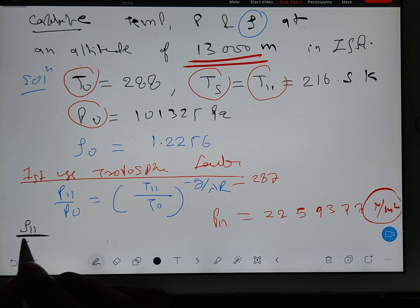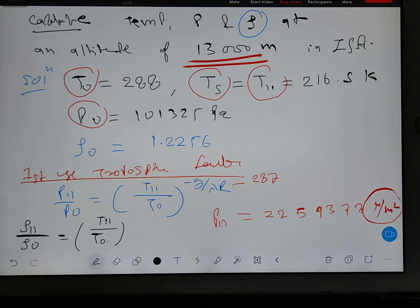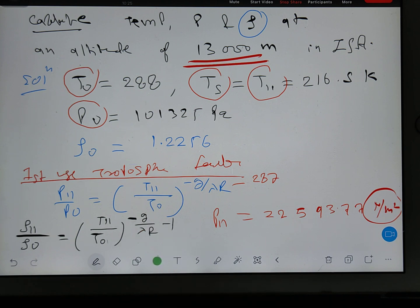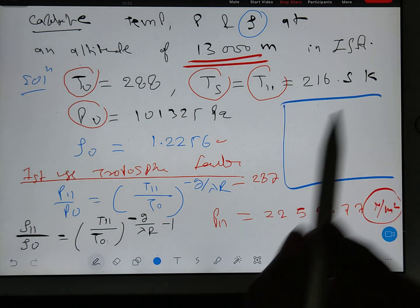So rho 11 by rho naught. How will you calculate rho value? T11 by T naught as it is. Now see, one more thing, there is a trick. That trick I will explain very soon. But first I am going for a conventional method, then I will explain the trick. T11 by T naught to the power minus G by lambda R minus 1. This is the formula. Okay, but actually we already know that this much part is your pressure ratio, I mean P11 by P naught. So actually you can split this and you can solve, because already you have got value for this much. Anyway, currently because I am giving you solution, so you understand my trick also, right? So for rho naught value, data is there, T naught everything we know. So rho naught value I am writing here, I mean rho 11 value.